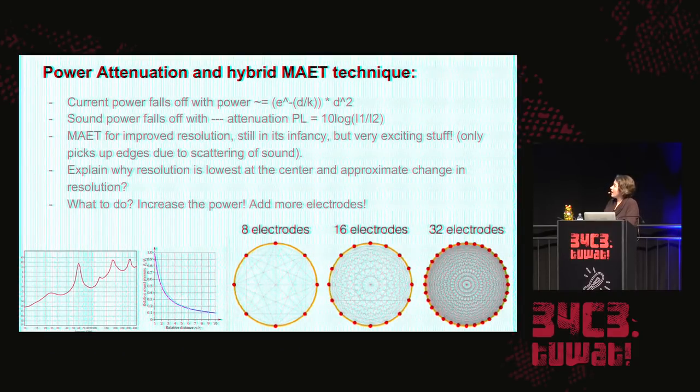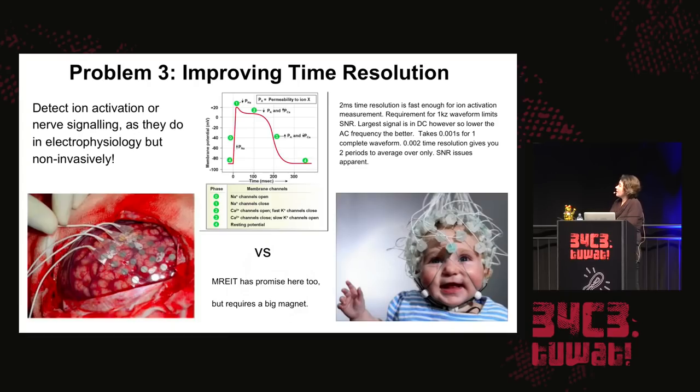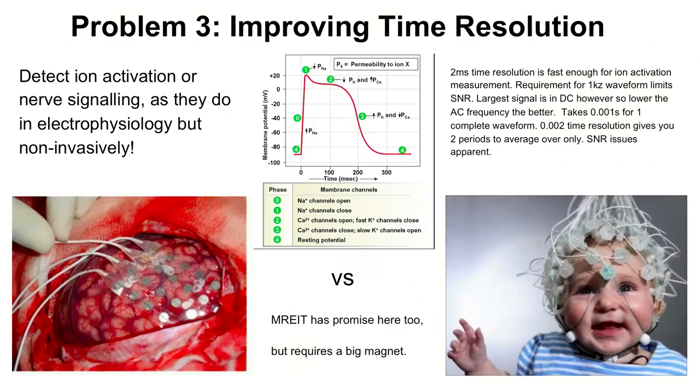You can also do something as simple as increasing the power that you send through if you're game to do that. This is a kind of gory picture. Right now, epileptics, if they're really troubled by their problem, which they are, often go into hospital, have their brains opened up, and they stick this array on their head, through their skull, and leave it open for a week. They try to induce seizures through sleep deprivation, and then measure the activation potentials that way to locate the foci, or where they're going to do surgery to stop you from having seizures.